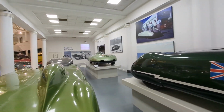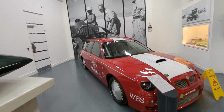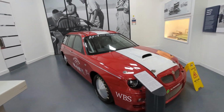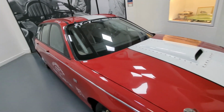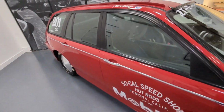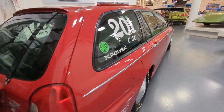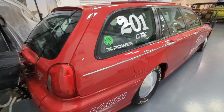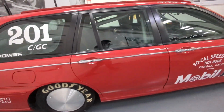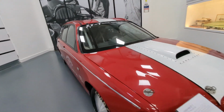Just having a look around some of the land speed record cars. And over here in the corner, I've spotted this MG ZT. Now, it doesn't look particularly special, but reading the plaque, this held the record for the fastest estate car. Well, look at all that in there. Imagine meeting this at a set of traffic lights. Parachutes on the back and everything. You wouldn't want to be messing with it, would you? Very cool.